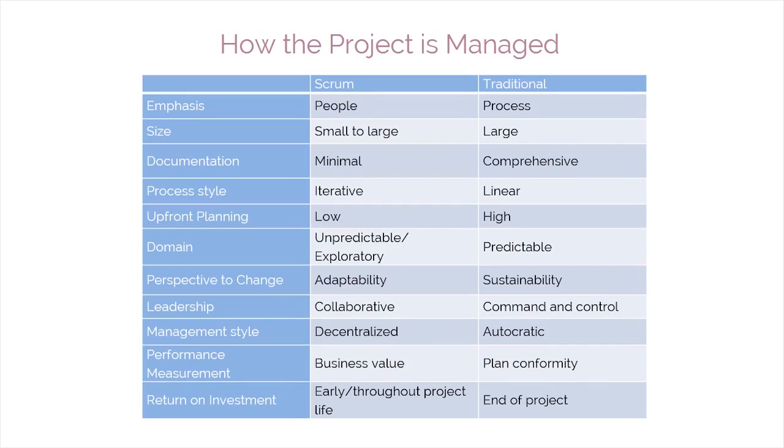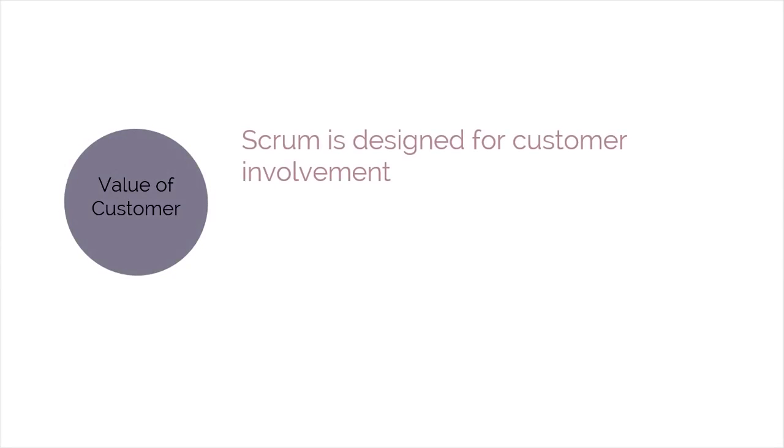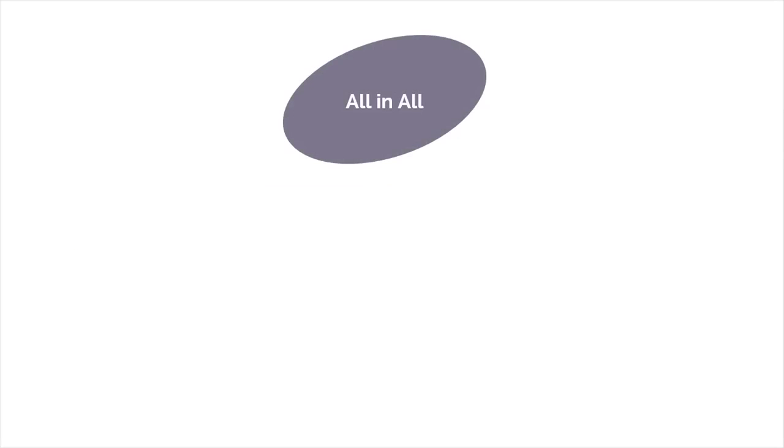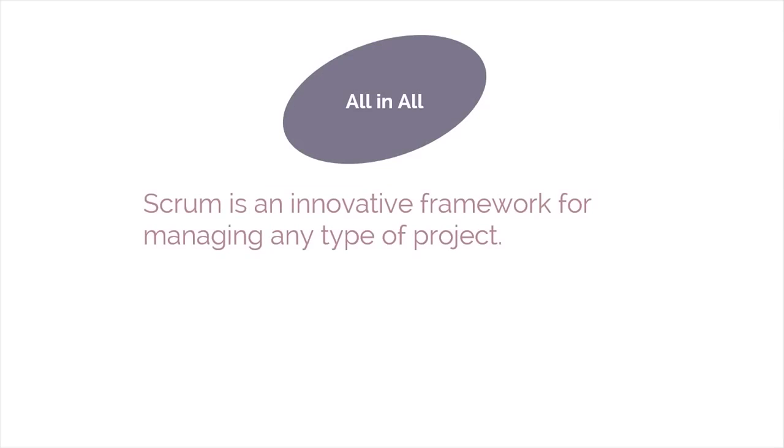Does Scrum give a good return on investment? The answer is a big yes, and the ROI starts early and continues throughout the project life. Whereas in traditional project management methods, the project starts providing ROI for the customer at the end of the project. How does Scrum value a customer's participation? Well, Scrum highly recommends and is designed for the involvement of customers throughout the project. In traditional methods, customer involvement during product or service development is usually very limited, but can vary depending on a project's life cycle. All in all, Scrum is an innovative framework for managing any type of project.